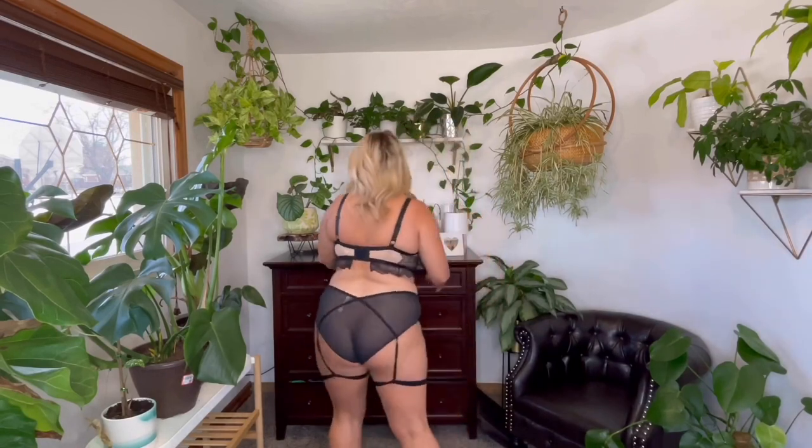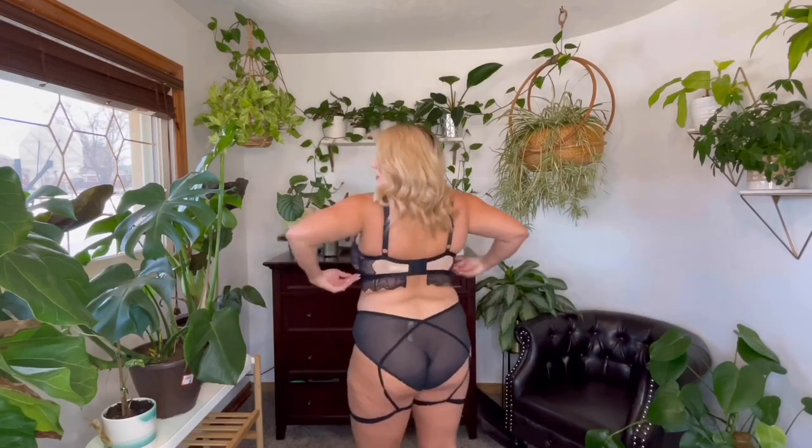And for the meantime, just wearing this as a cute little set. And look how cute the detail goes all the way to the back. This bra is a winner. I love it. Fits great. Color scheme, top notch.